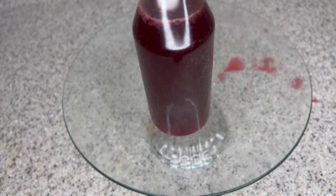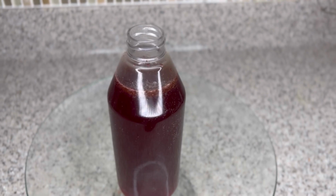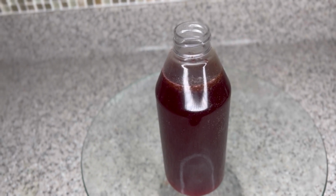So at this point, I transferred it into my spray bottle to make the use much easier.